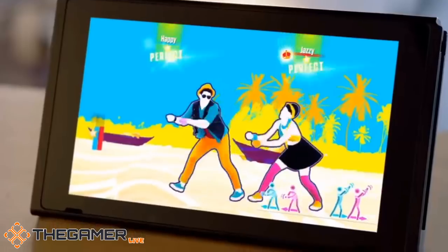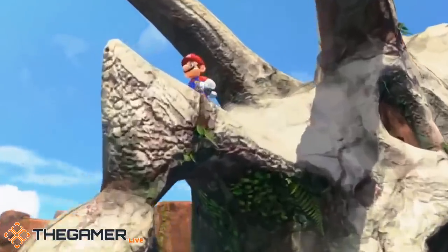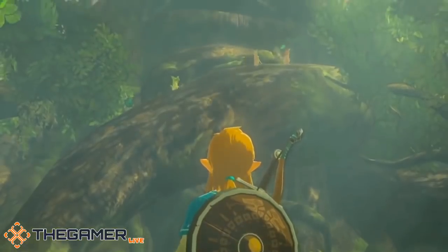The Switch has taken gamers by storm. The system knocked it out of the park with exciting games like Super Mario Odyssey and The Legend of Zelda: Breath of the Wild. There are so many features Nintendo promoted the Switch could do, but there are still so many things we're discovering about the system.